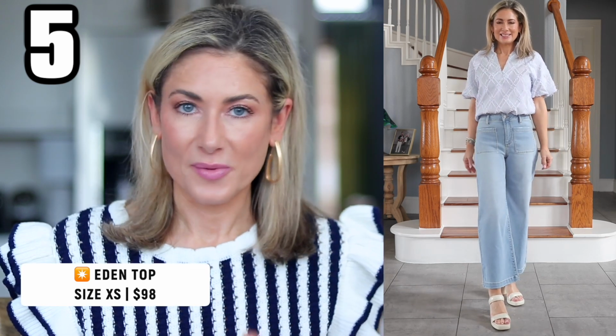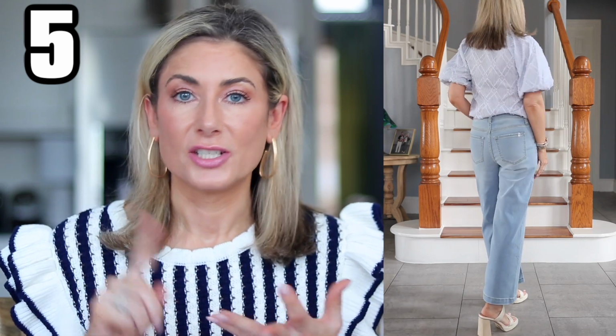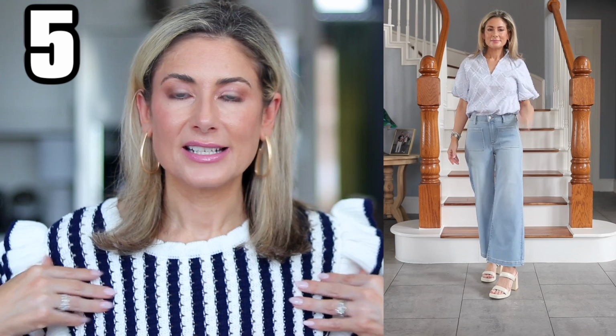This is another one from the brand THML, and like all the other ones, there's embroidery happening, but this one is a lot more subtle. I feel like this is such a wearable top. I think it looks great with light wash denim, dark denim, white denim. It's basically neutral. You can pair it with all the things. It is also not going to stretch. There's no give to it.